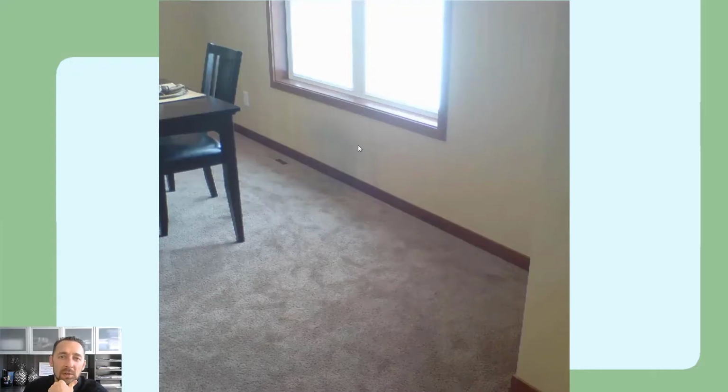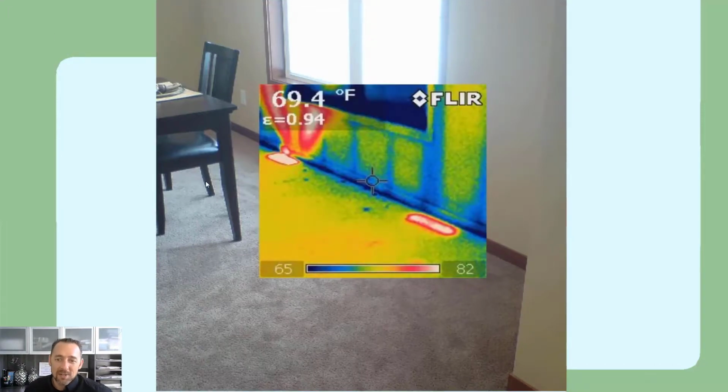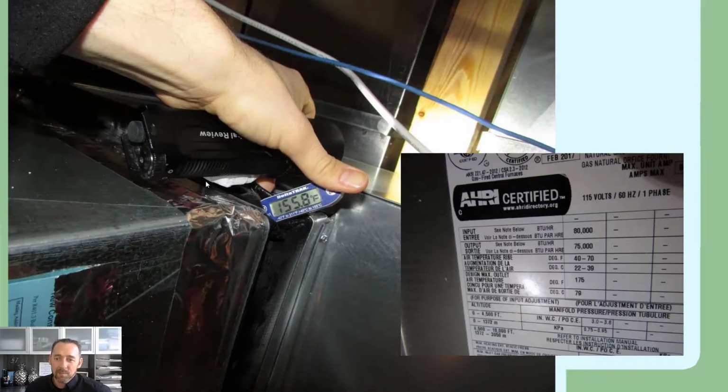Here's another fun one, another HVAC issue. You can probably guess what's missing here. It's a hole in the carpet. That's all we're missing. There's another duct right here. You can see with the infrared image that they forgot to cut out a hole in the carpet and put a register cover on there.